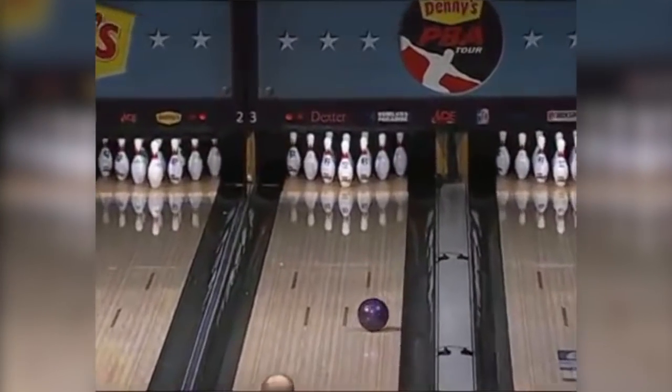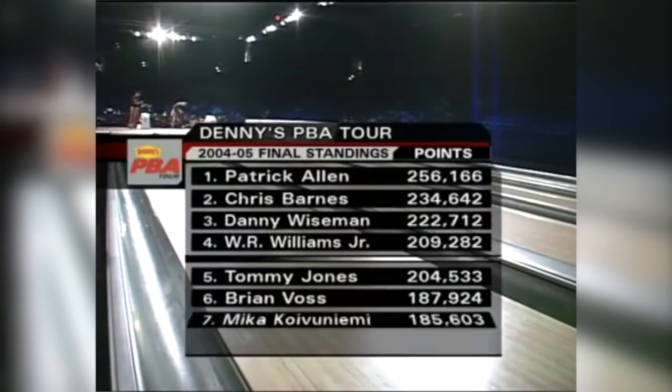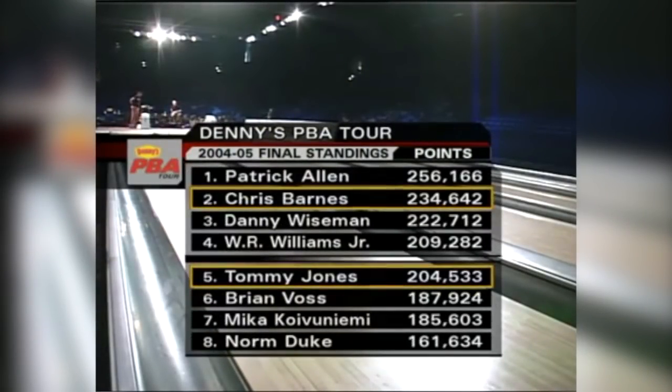He's been so precise so far. Can he keep it going? Wow. Yes, he can. Front 5 for Tommy Jones to begin the title match. He has been brilliant. Last year, Jones was 5th. Chris Barnes was right behind, the most outstanding player on the tour, Player of the Year, Patrick Allen.